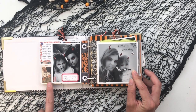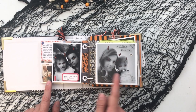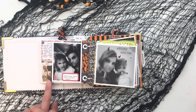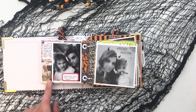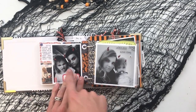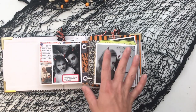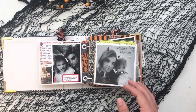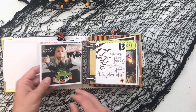For the next one, so for day 11, I've got a picture of Izzy and I and a picture of Jonah and I using the like vampire devil Snapchat filter. And this is one of my favorite pictures of all time. I think it is just so cool. I love her face. It's so cool. So this was my Halloween wallpaper on my phone for the whole month of October, and I just loved it. So we're going to have to see if we can do something like that again.